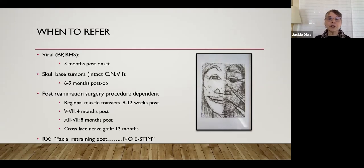For the reanimation procedures, it really is procedure dependent. We'll see faster reanimation with a masseteric transfer, for example, than we will with a cross-face nerve graft. When you're writing a script for a patient who has facial paralysis, whether it's flaccid paralysis, and in those cases, the therapist should be doing mostly education and eye care. If you write on the script facial retraining, post whatever the etiology is, no e-stim. Write no e-stim, otherwise most of the therapists you send patients to will do e-stim on these patients.